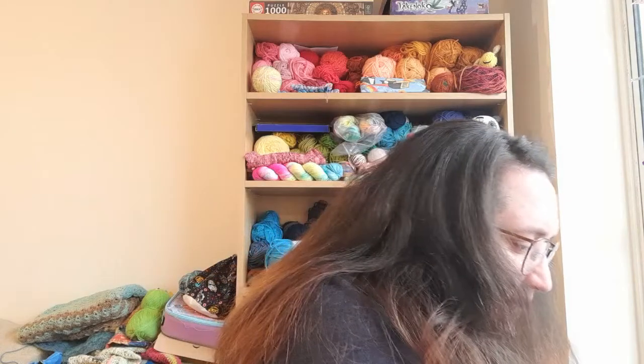I have knit the Flax before. I've done the Aran. I'd made one for myself. That was the first top-down jumper I'd made before, so I had an idea of what I was doing with that one.